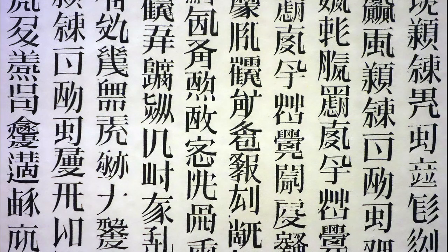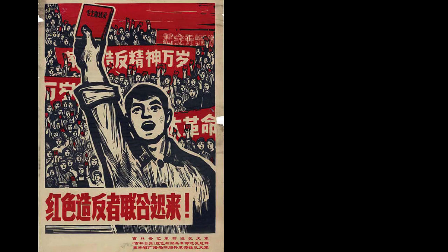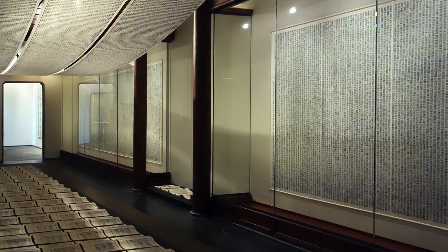We're asked to move from the symbolic representation of the words to the characters themselves and the accumulation of those characters. Yeah, as well as the vehicle through which they're delivered. So we're reminded of the way that text is used for propaganda purposes during Mao's regime and the inundation of posters and banners that would have surrounded him just like these texts surround us here.